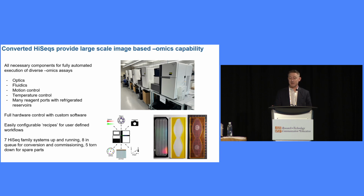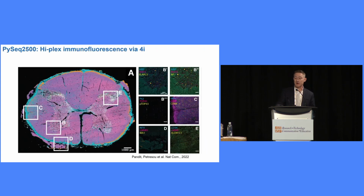I mean, internally it's quite similar to any of the state-of-the-art boxes in terms of the optics. The detectors aren't as good, but it's still quite good. You have temperature control, large number of refrigerated reagent reservoirs and whatnot. And we were able to automate this 4i workflow. So I'm showing you 14 channels here on the right of a 21-channel experiment. And on the left, I'm showing you k-means clustering of the various protein expression patterns here. So as you can see, the images are pretty nice for a machine that you can get for the cost of shipping.